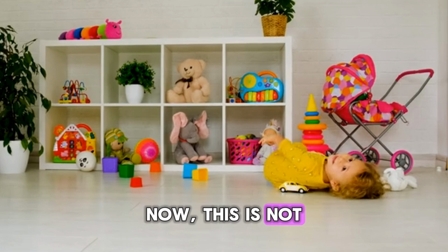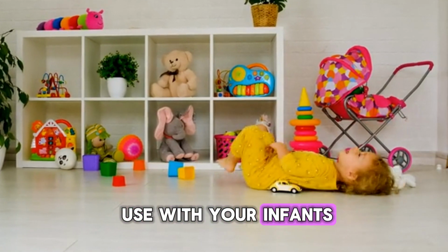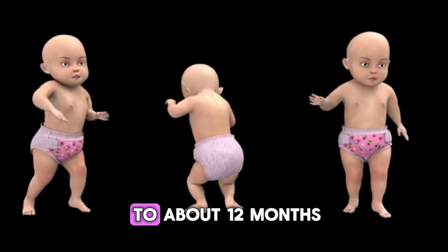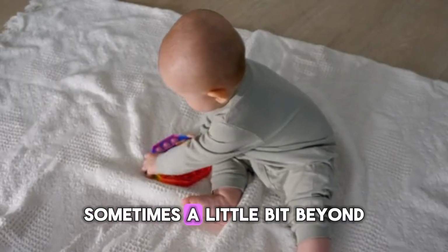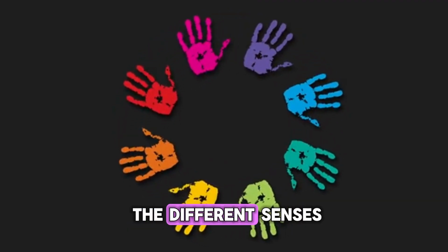Now, this is not an exhaustive list. These are just some ideas for you to use with your infants. And remember, when we're talking about infants, I'm talking from birth all the way up to about 12 months. Sometimes a little bit beyond, but mostly the first year. So let's talk about the different senses.